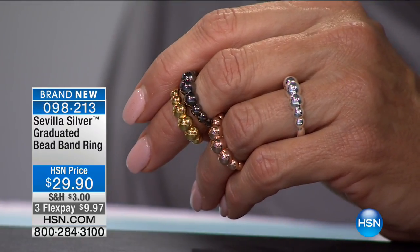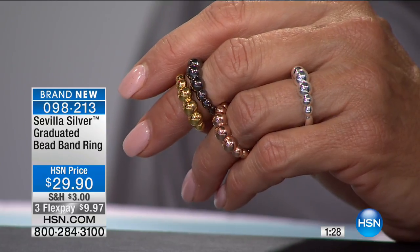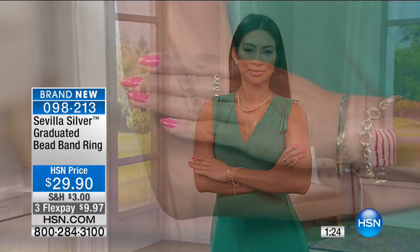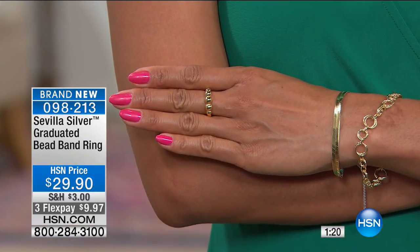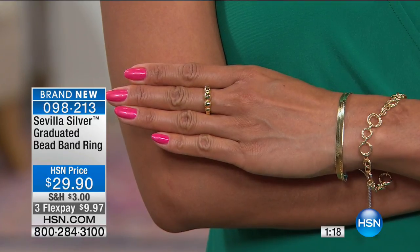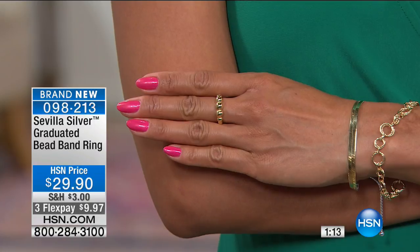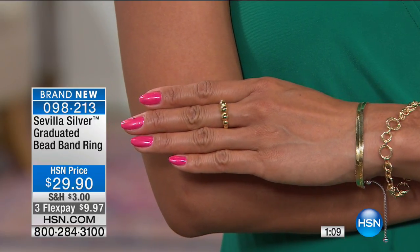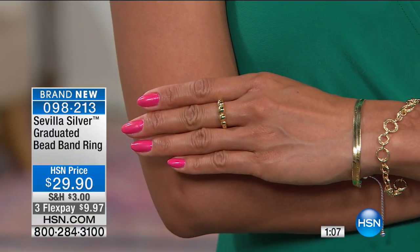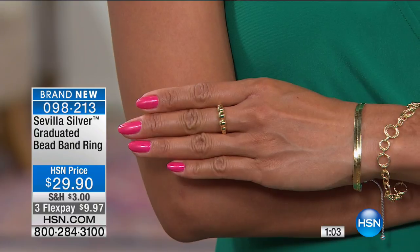This is sterling silver. We're giving you the options in the colors as well: that rose gold, the black, and the yellow gold. Remember, that is that incredible technology we have here. This beadwork is like a pearl alternative, a modern take on that sophistication. But this is such a classic piece. This is stackable. We can wear the yellow gold with the silver, or wear the rose gold with the black. This could also be an accessory, that accent piece to maybe a bolder ring that you have.